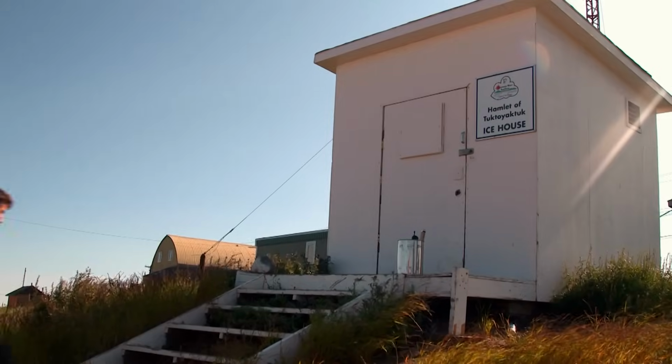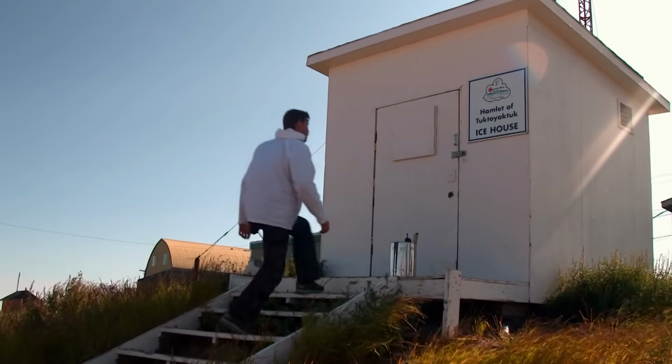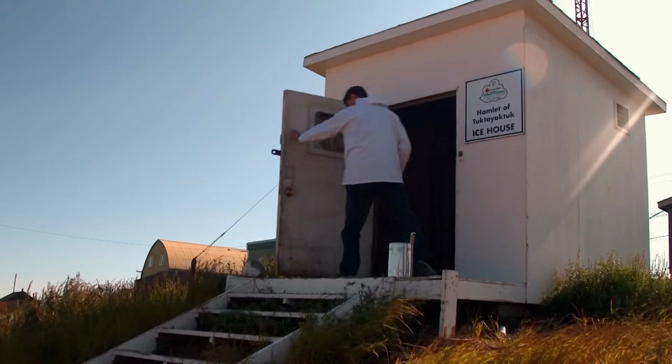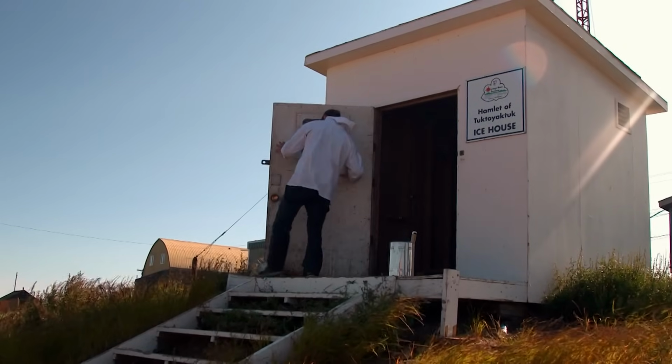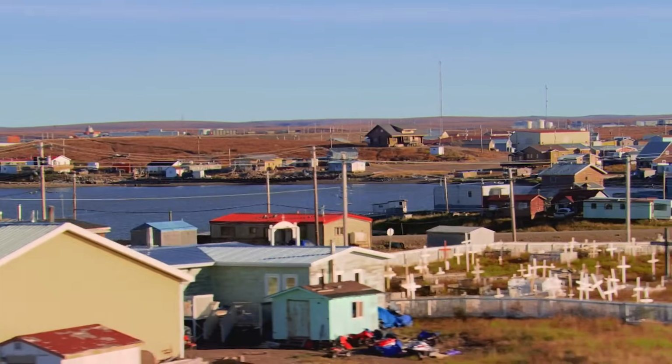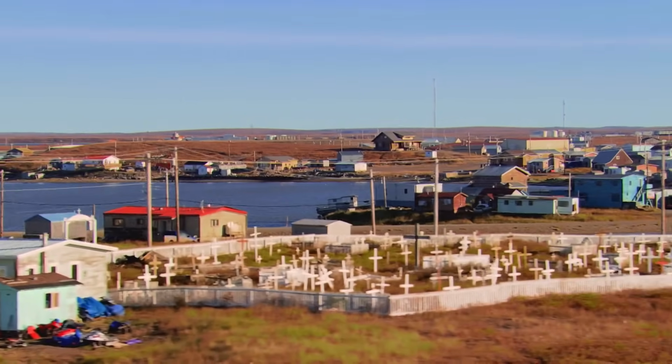My name is Kyle Taylor, and I'm a tour guide in Tuktoyaktuk. At the northern edge of town, this tiny shed holds a wealth of tradition and riches. It is Tuk's community freezer, a frozen tunnel, once used by the families of Tuk to preserve their food through the warm summer months. Today, it is still used by hunters and trappers in the region.